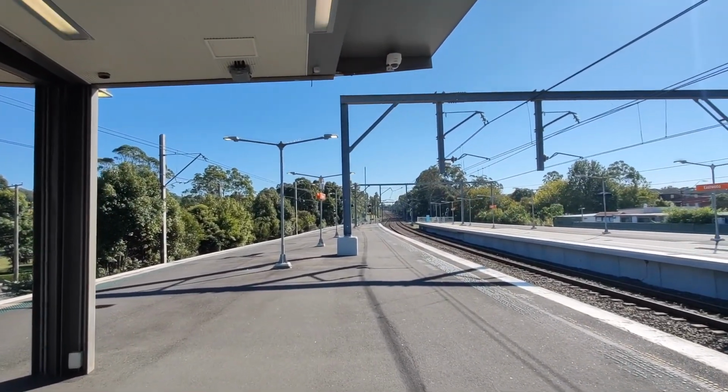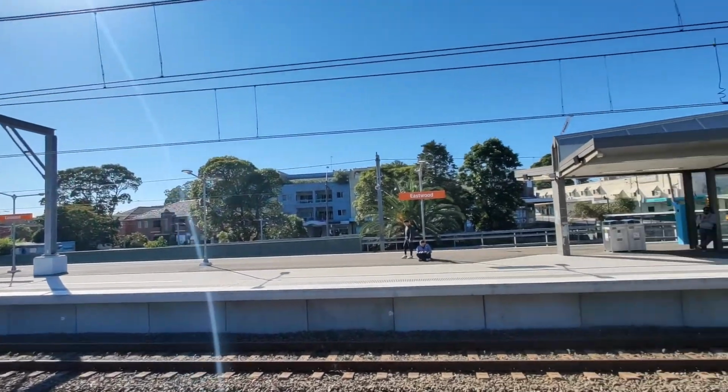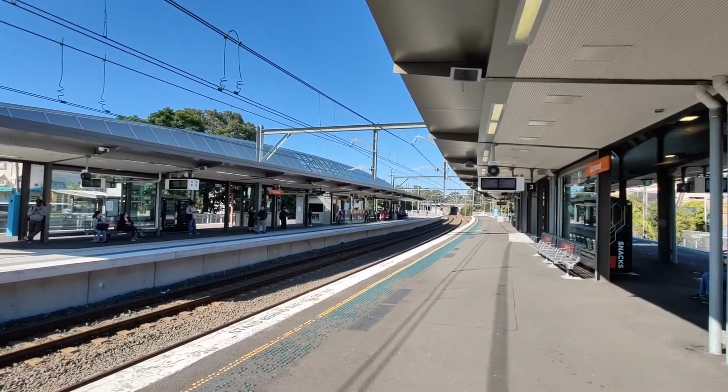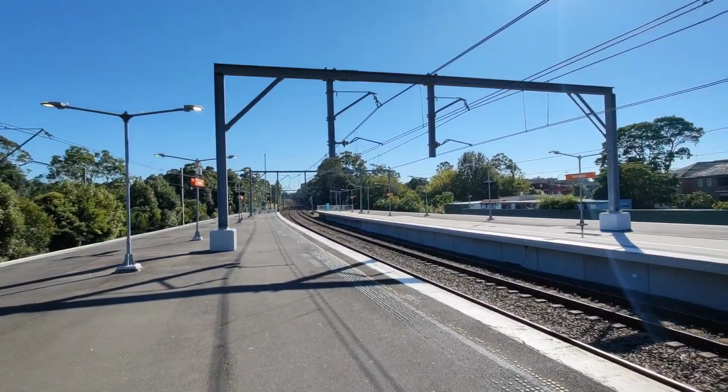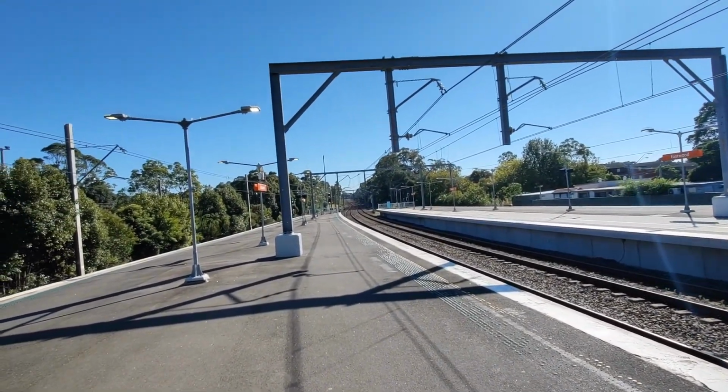Eastwood Station has all your typical facilities. This is a view facing towards Sydney Central. And of course, the view facing towards Epping, Hornsby and Newcastle.